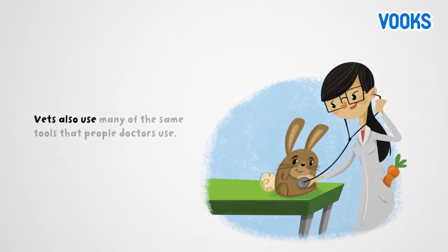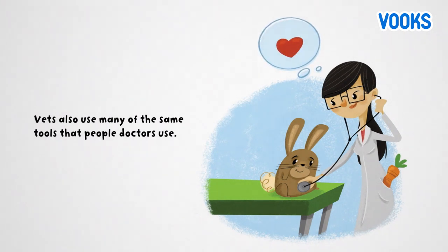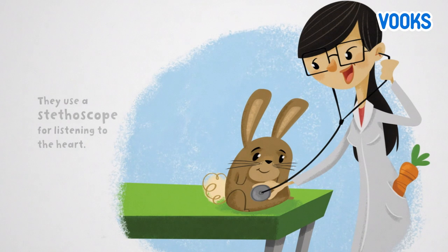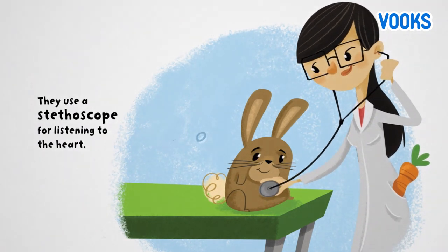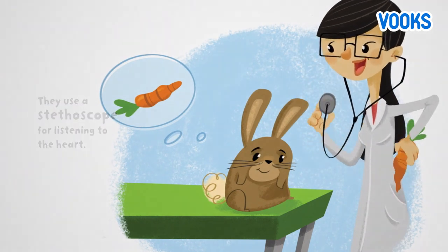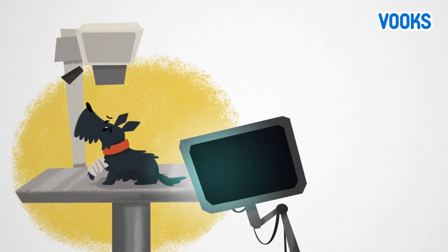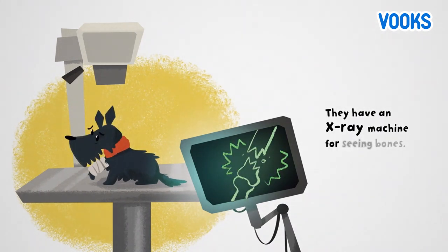Vets also use many of the same tools that people doctors use. Ba-boom, ba-boom, ba-boom. Mm-hmm, everything sounds good. They use a stethoscope for listening to the heart. Does someone want a snack? They have an X-ray machine for seeing bones.